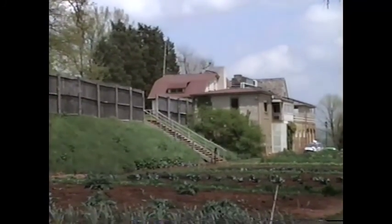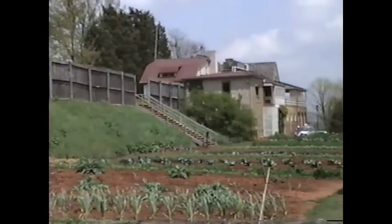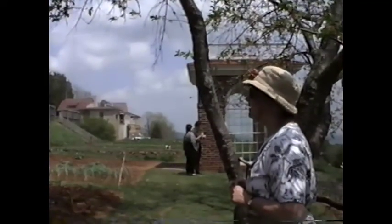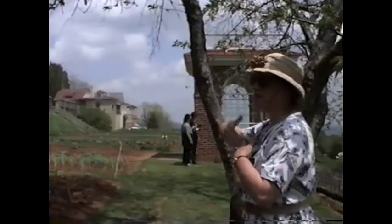The fence is a replica of what Jefferson had built to enclose his entire vegetable garden and the orchard. It ran for, I believe, three quarters of a mile. He designed it so it would be very economical of materials. One nail would hold two palings.